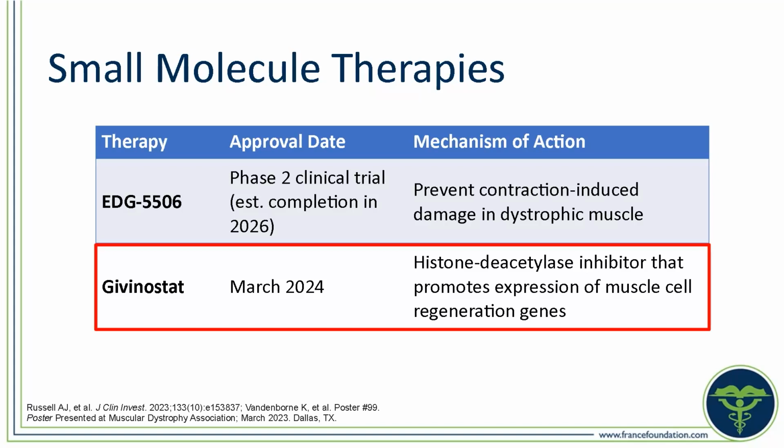A phase 3 trial has been completed with givinostat in Duchenne muscular dystrophy patients, and there were positive results in that clinical trial with regard to the primary pre-specified clinical endpoint of 4-stair climbing. And there were also statistically significant positive impacts on the North Star Ambulatory Assessment, as well as positive effects on skeletal muscle MRI fatty infiltration into the muscle fiber. So givinostat is really quite promising and is being considered for approval by the FDA.